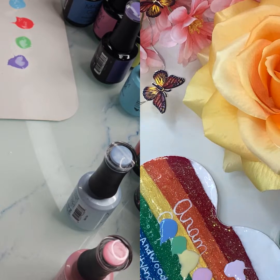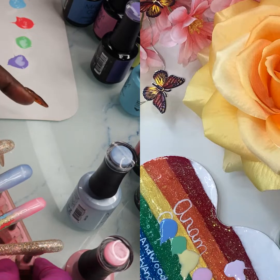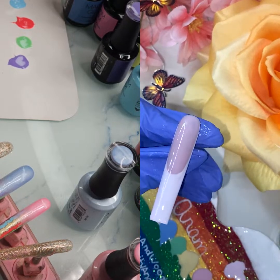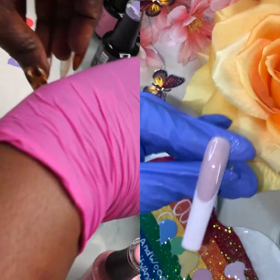Right. I only really use tips for practicing. I'm old school with sculpting. But sometimes, just in case you want to do something real quick and you don't wanna sculpt. But yeah, sculpting was the way. For nail art and stuff, when you're doing character art, all that stuff, and especially for going live, these full cover tips are everything.